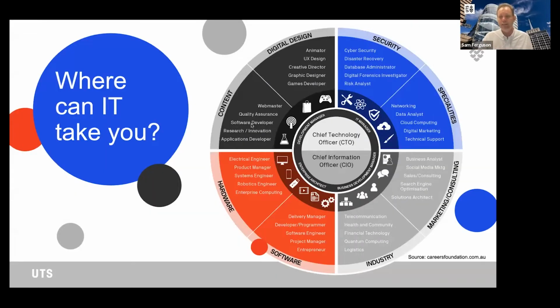So where can IT take you? So this diagram here is from the ACS Foundation, and it's a pretty good example of the huge range of careers that exist in IT. And I'd encourage you to look at all of these different roles and think about what does someone working in each of these roles actually do, because they're all part of the IT industry.